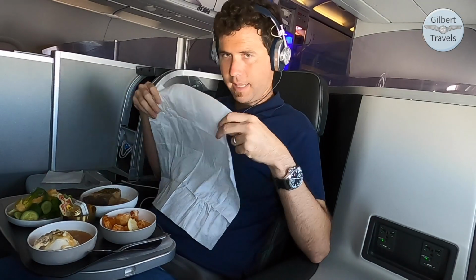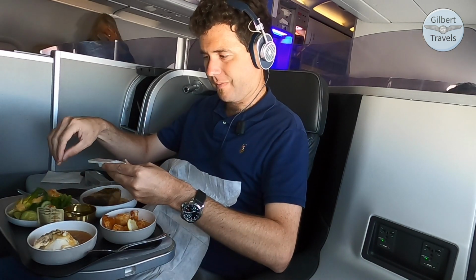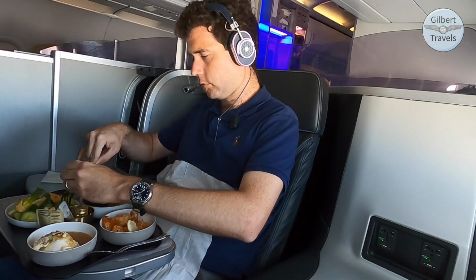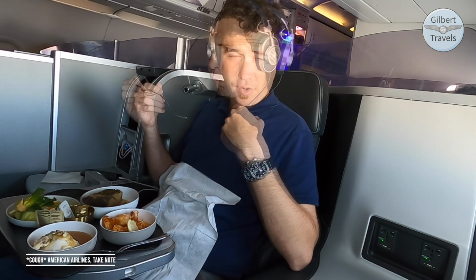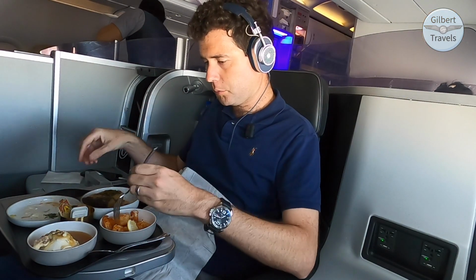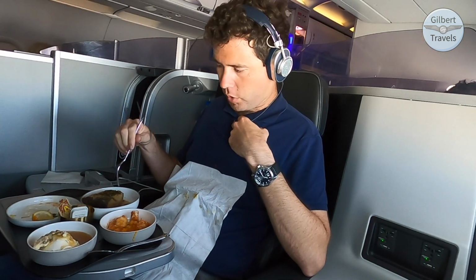Let's check this out. I think this is still a paper napkin, but do have metal cutlery, sea salt, fancy. Very fresh greens. I don't know if you can hear the crunch, but very fresh. Let's try the shrimp. It has a little bit of a shrimp fishy flavor, but I'd say overall this is going to be my least favorite course. But let's try the pork.